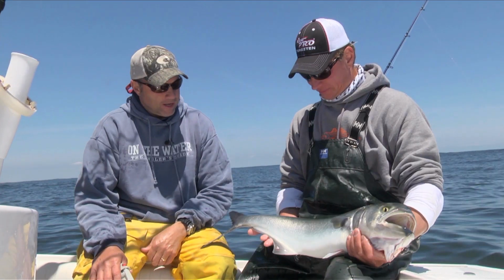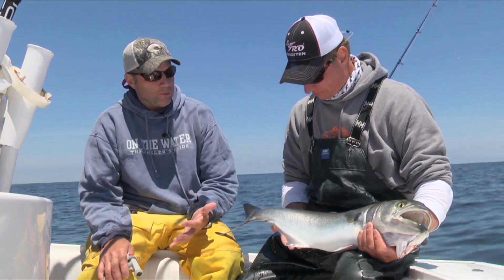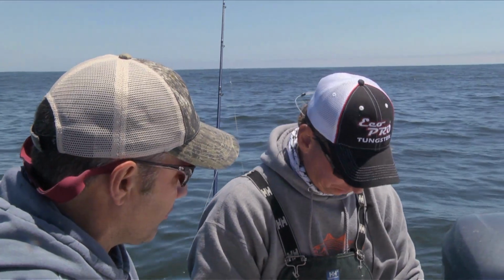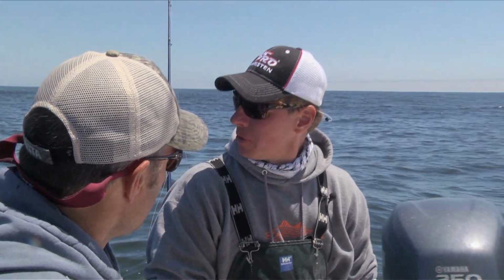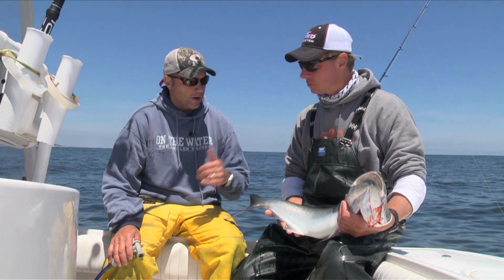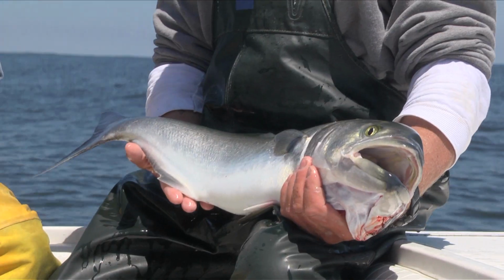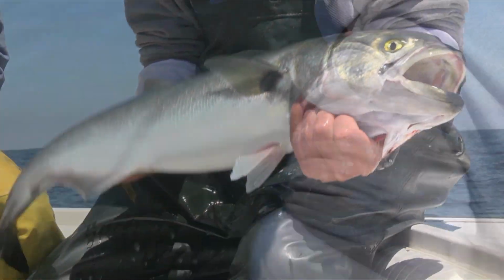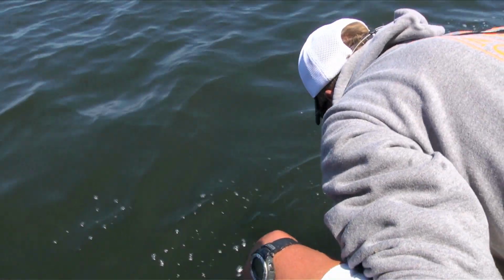Frank, I'll tell you what, we get some nice bluefish, but not this consistent, not 12, 13, 14 pound bluefish on a regular basis like that. We'll keep up with this pod. We'll keep pulling them. Well, you can tell why it's such a source of food here with the bunker being as thick as they are. All right, let's get him back in the water. Make sure you stay tuned for day 2 as we gear up for game day, the Manhattan Cup 2014.